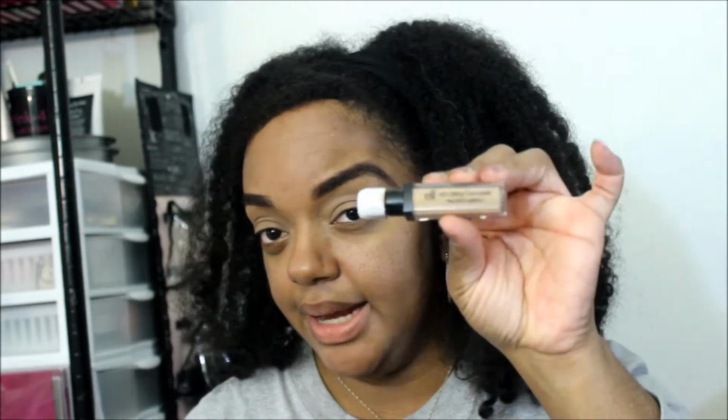So I have already moisturized my face. I've primed my face with the Rimmel Lasting Finish Primer. I went ahead and primed my eyes with the e.l.f. High Definition Concealer in medium, and I set that with the Too Faced Natural Matte eyeshadow in Honey Butter. So we're just gonna do a pink look, talk a little bit, chit chat, and go from there.